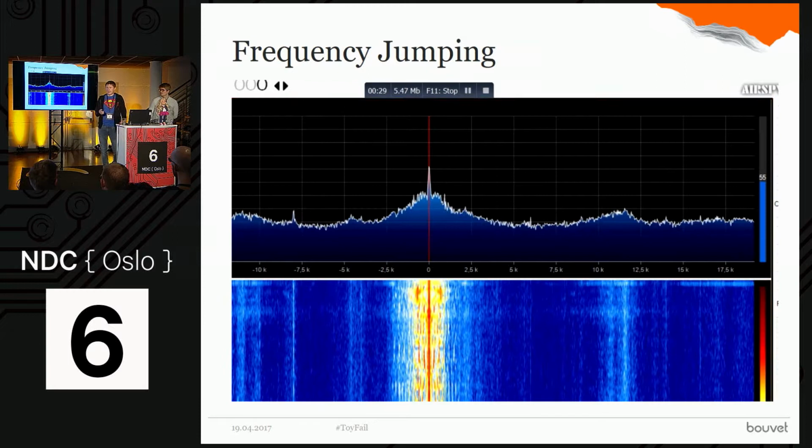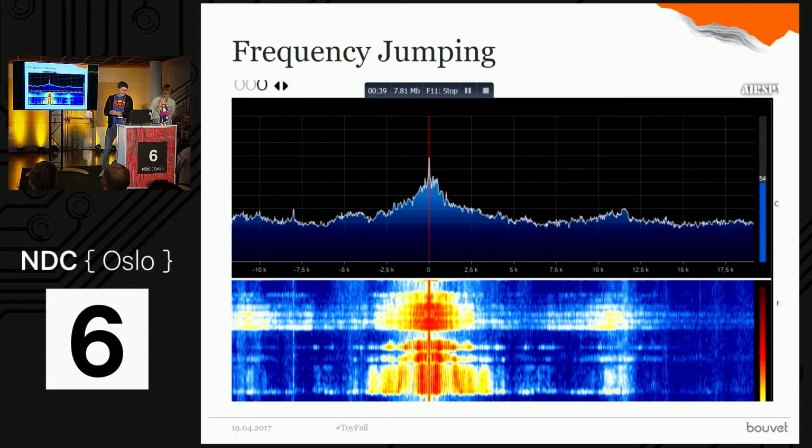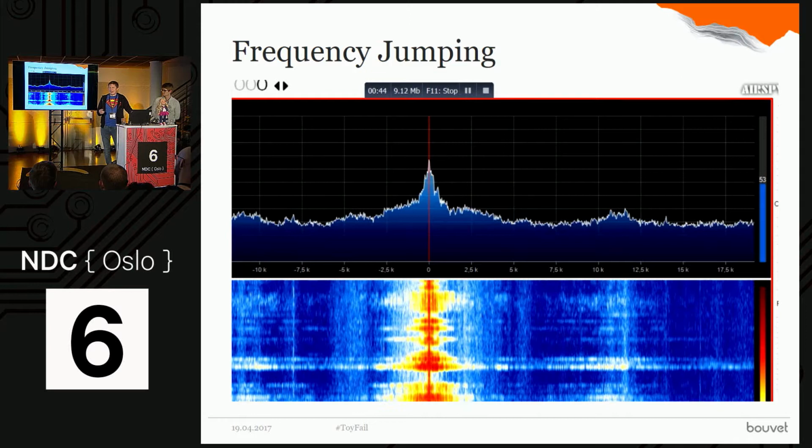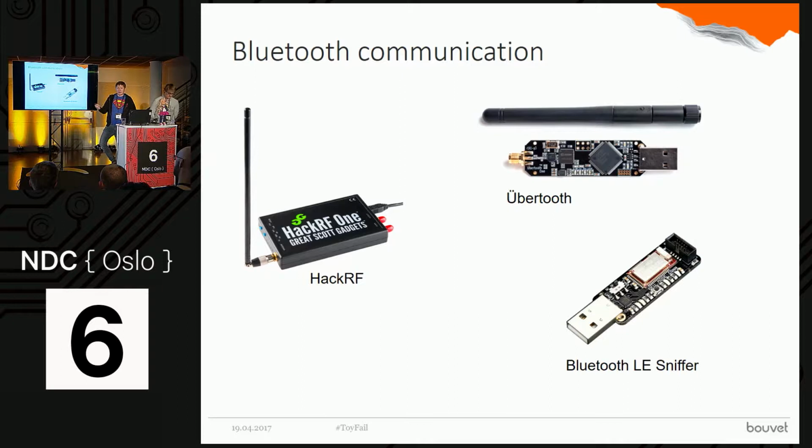Basically, it changes between each packet. So you have to tune your radio after you have read one packet to the next frequency to wait for the next packet. And because of this frequency jumping, Bluetooth communication is actually a lot harder to monitor than Wi-Fi, and even harder than the mobile network to see what is going on. Therefore, we used the opportunity to buy a lot of expensive hardware to be able to follow the frequency jumping.